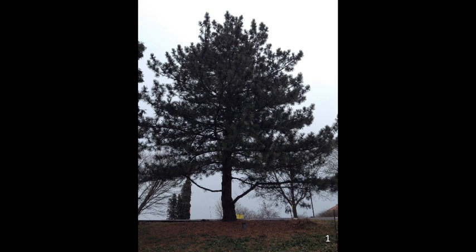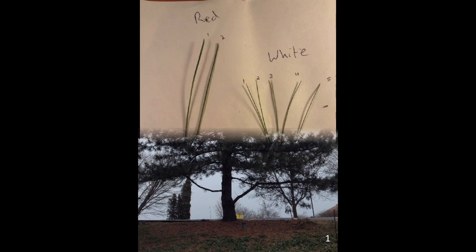Pinus strobus' relative, Pinus resinosa, commonly called red pine, also grows in much of the same region and looks quite similar to the untrained eye, which may cause some misidentification between the two. But taking a closer look, it's easy to see the telling differences between the two species.